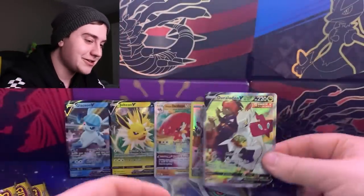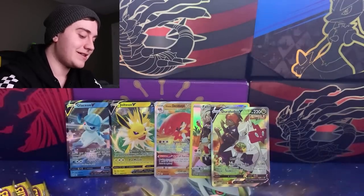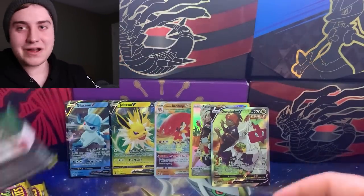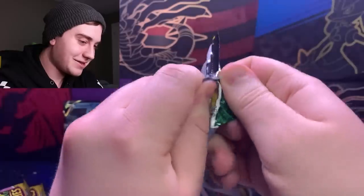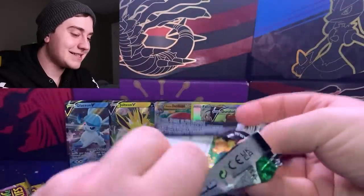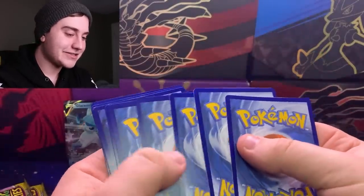We were talking about alternate arts, and Duraludon was the one that completely slipped my mind. I was literally thinking Moonbreon, Sylveon, Umbreon and the Moon, and then the Rayquaza, but I think we were sleeping on the other pack art in the set. Oh, man, that's great. What a good hit to start us off with.